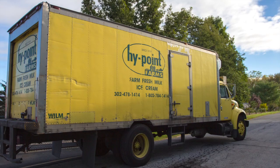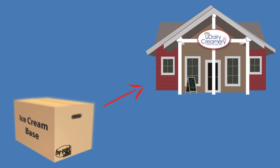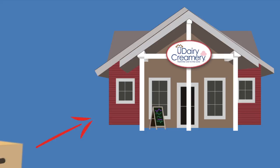High Point currently ships the milk from our farm to Cumberland Farms in Cumberland, New Jersey, to be made into ice cream base. Our base contains milk, cream, sugar, stabilizers, and emulsifiers. The plain ice cream base is sent back to our creamery, where it is flavored with our own unique recipes and then frozen and packaged by all UD student employees.